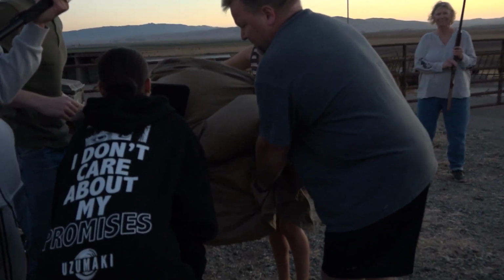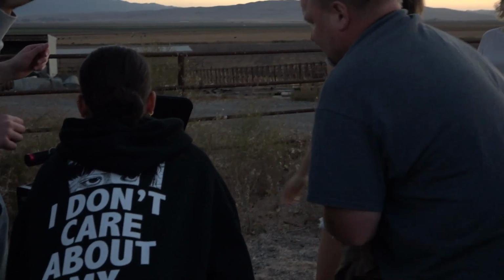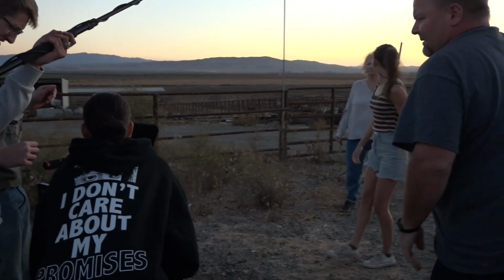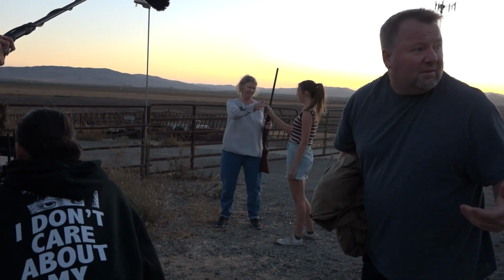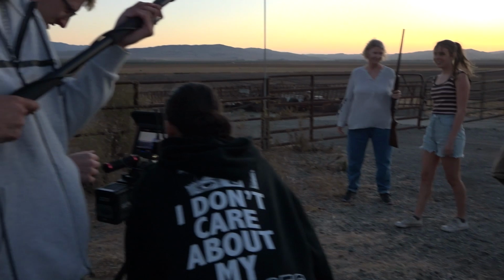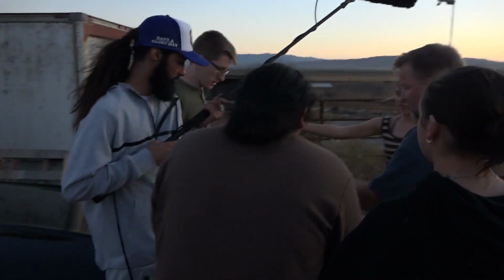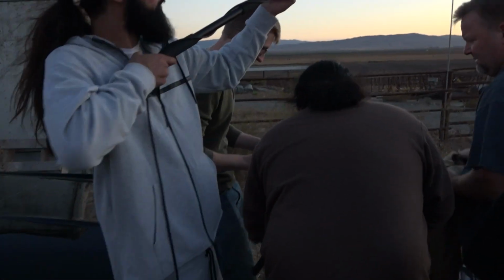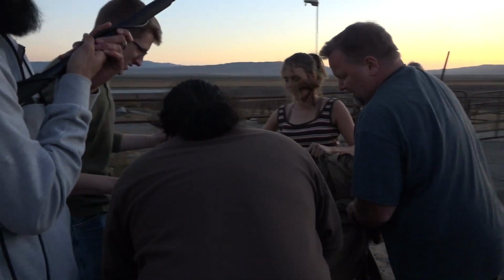Jonathan, are you ready? There we go. Okay, hey, still rolling. Action. You're driving. Okay, reset. He's right here now. Can you put on edging? Edging goes on the red, it allows you to see focus better.